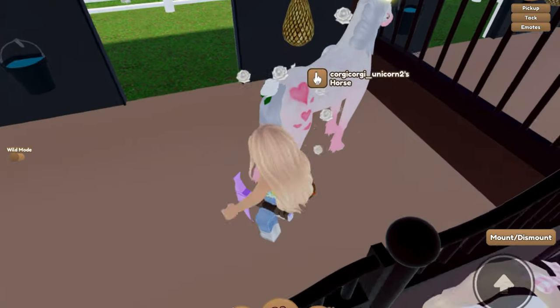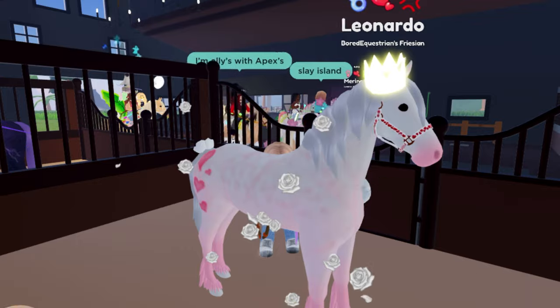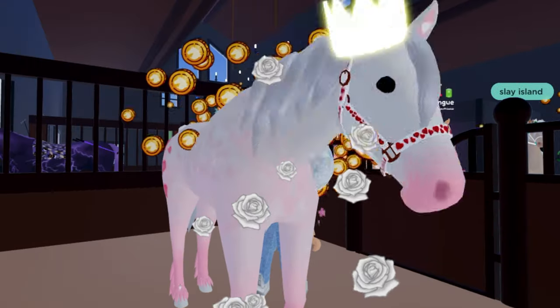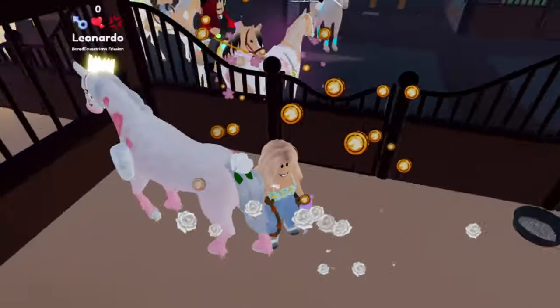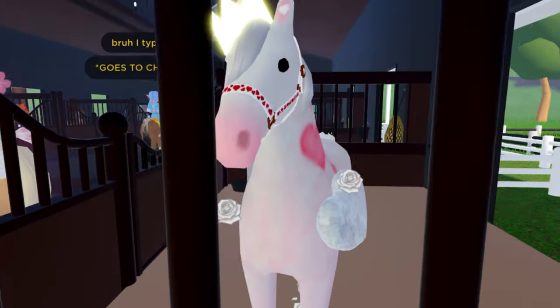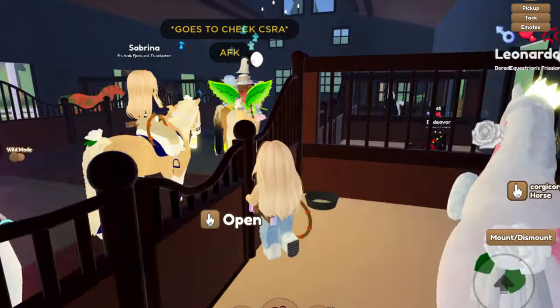Okay, next up we have another Valentine's Day Frisian. This one is named Leonardo. I am loving the beautiful white rose aura. That is so, so pretty. And then I also love the little crown and of course the Valentine's Day halter. And okay, next one.